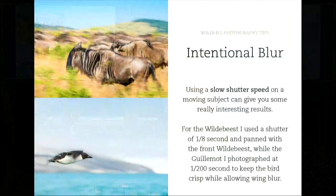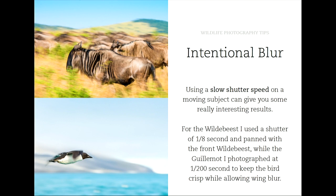So I've landed at 1/200th of a second, and with panning with the bird, I was able to keep the bulk of the bird in focus and sharp, but knowing that the wings are obviously going a lot faster than that, I'm able to get some wing blur, which creates a little bit more interest to the image. And because I'm panning with that bird, I'm going to get that blurring in the background, which I really like. So not only is it out of focus, but I'm getting motion blur as well, which creates a little bit more interest, something just a bit different.